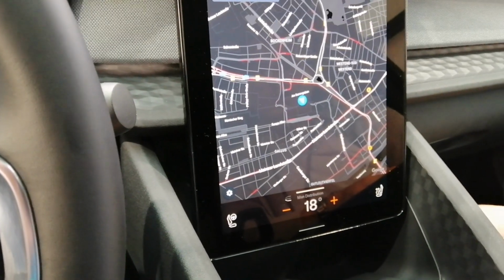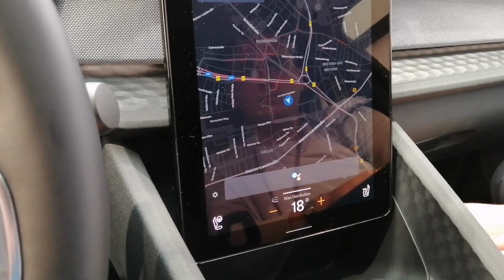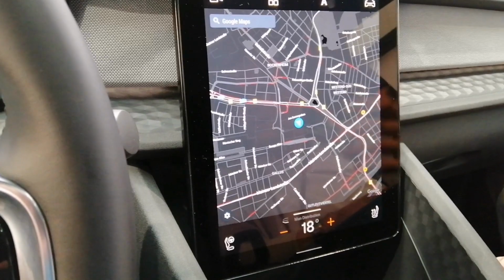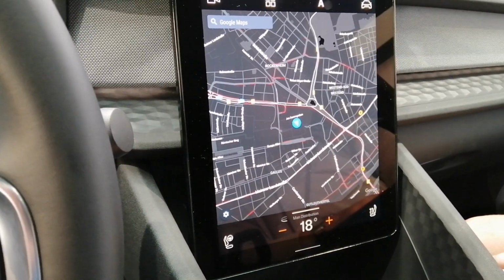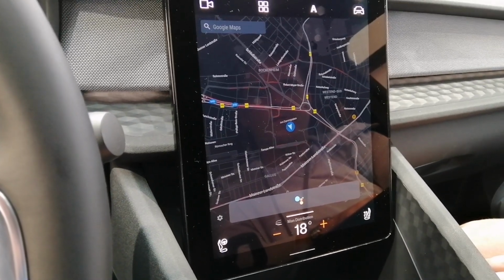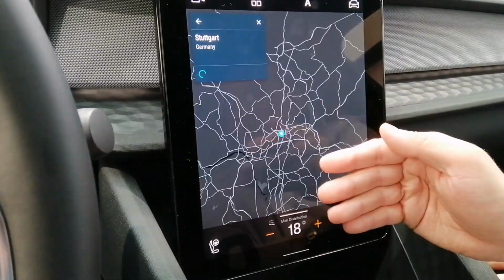So we go, hey Google, how far to Stuttgart? If you drive, it's 206 kilometers away. So we got more than enough to get there. It's only 206. We got 398. Okay, Google, take me there. Navigating to Stuttgart.